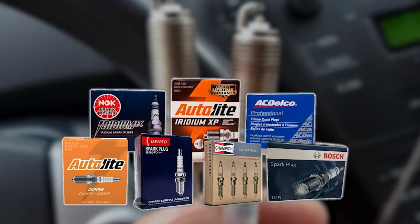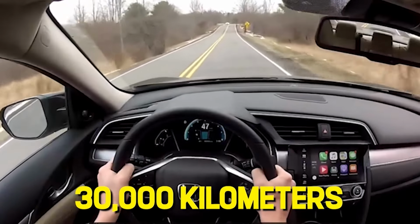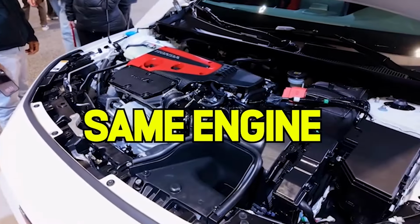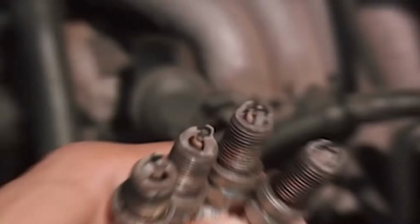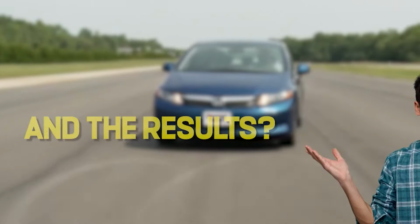I bought 7 different cheap spark plug brands, all under $4 per plug, and ran them through 30,000 kilometers of real-world driving in my 2016 Honda Civic. Same engine, same fuel, same driving conditions, just rotating through different plug brands every time one failed or hit severe performance loss. And the results?